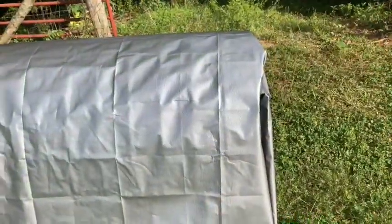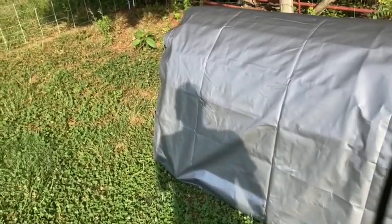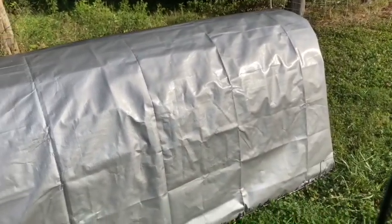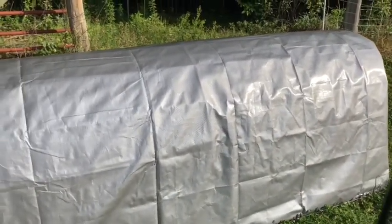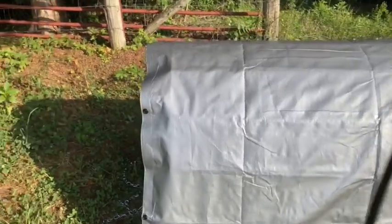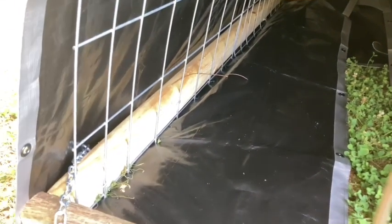Next, I wanted to show you this monstrosity. This is called a pigloo. I got this idea from a friend named John who did this for his pigs. It's about 8 feet long by 4 feet wide. And I'll take you in. And you can kind of see in there, I used 8-foot cattle panel, and bent those, built a frame first.